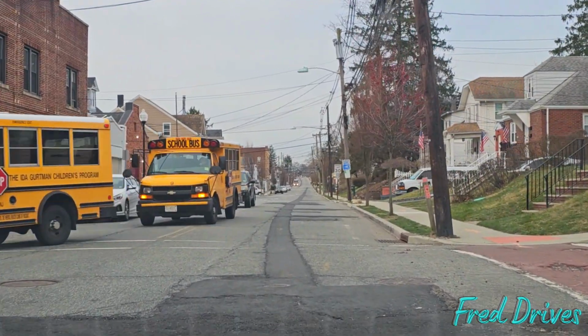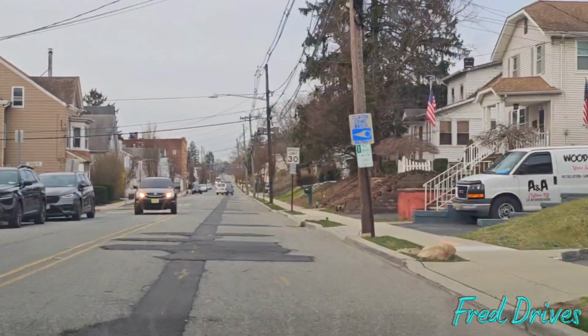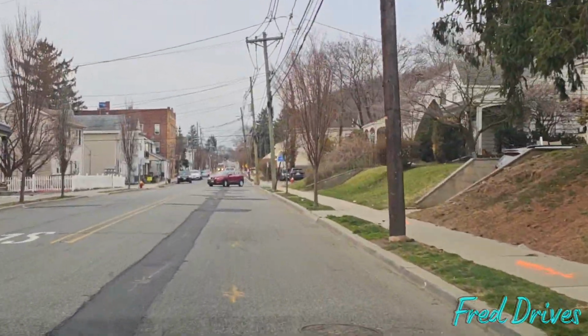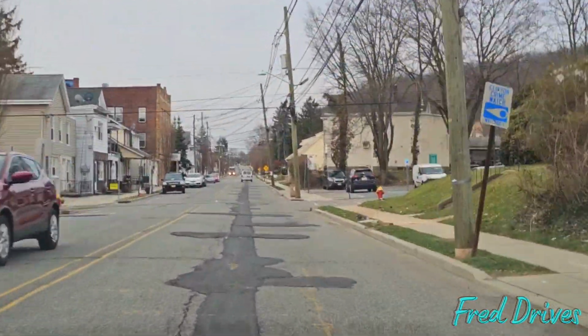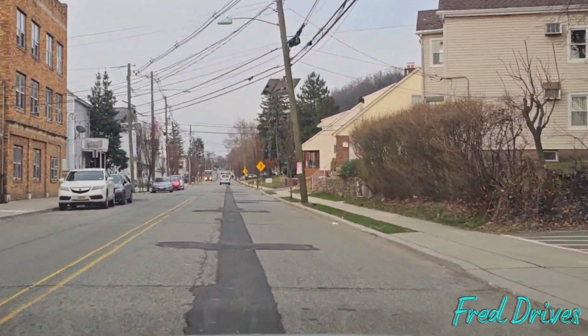All right, Academy of Martial Arts there on the left-hand side. All right, we're back on the road. Furs and Purrs, pet grooming and supplies. Ooh, a little bumpy. Gould Street there on the left. Crossing Nelson Street.